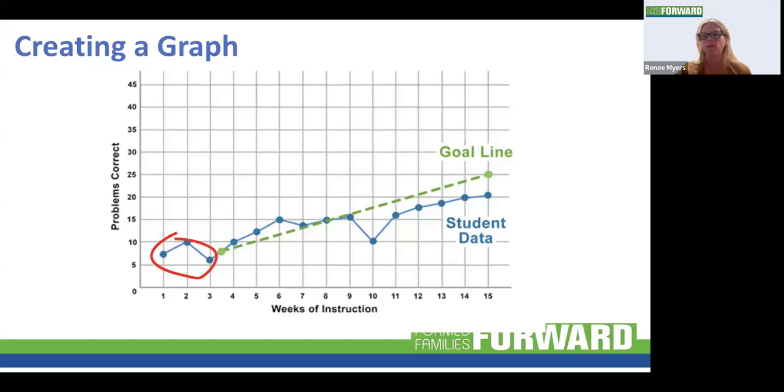Okay. The baseline is the starting scores, circled in red. There are 3 starting scores that were taken before we started the intervention, before the goal was started. Those are the scores that would be the baseline. That would be what's in the PLAAFP statement. And then the goal line is shown in green, and that connects the baseline with the goal. The goal line is really important because that's how you're able to assess whether the rate of progress is adequate. It represents the rate of progress required for a student to reach the selected goal at the set time period.